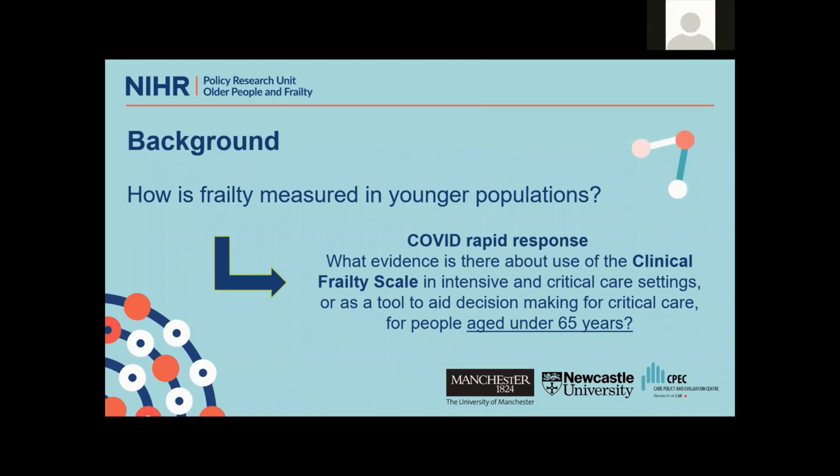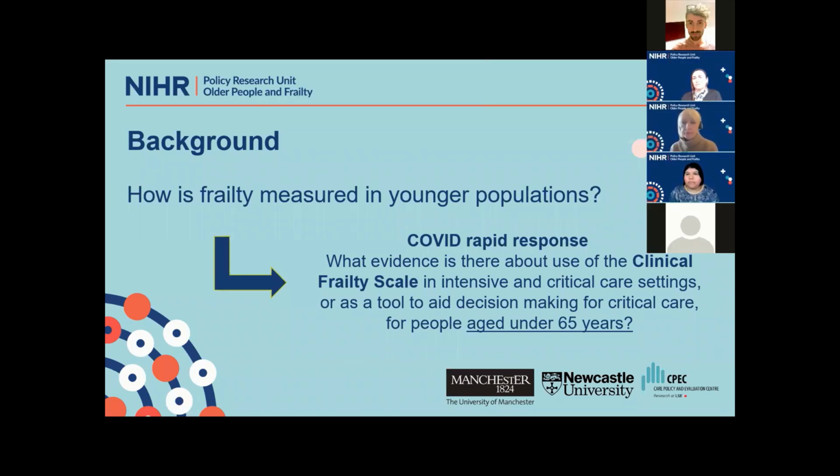frailty in younger populations. And this work came about because there was interest in whether some younger populations could benefit from being classed as frail in order to shape their care. But because frailty is typically assessed in older populations, this presented some questions around how is frailty measured in younger groups, and are there any validated tools to do this? And also, is there any evidence about whether assessing frailty in younger populations actually has any impact on patient care and outcomes? So we undertook a rapid review to answer these questions, which we started in January.